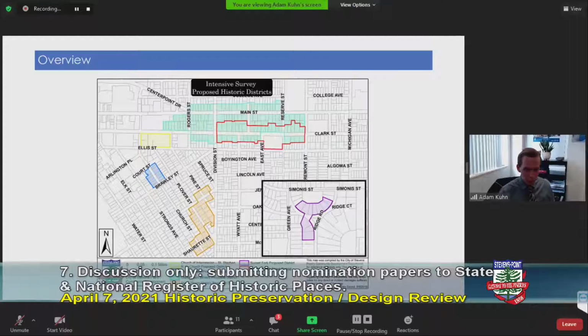So the purpose of this discussion today is more so staff asking the commission to review the 4 proposed historic districts that are left, and essentially determine which area would be most fitting for future nomination paper submittals. And this can be done by reviewing the housing intensive survey report, by biking or walking to each area and observing visually the buildings located within these areas, and looking at historical records with the Wisconsin Historical Society. And then at a future meeting, staff will be asking for a more formal directive as far as what area staff should prioritize for submitting nomination papers.